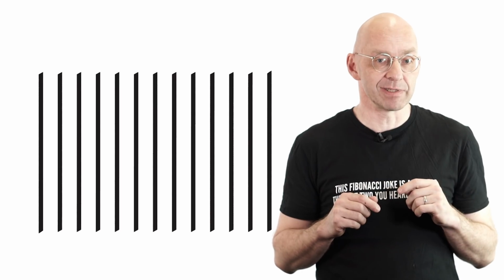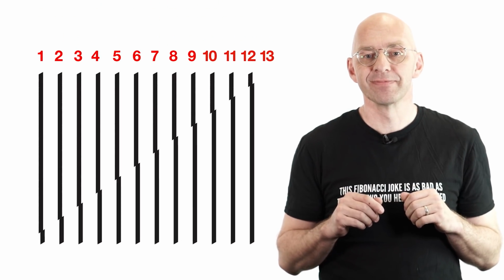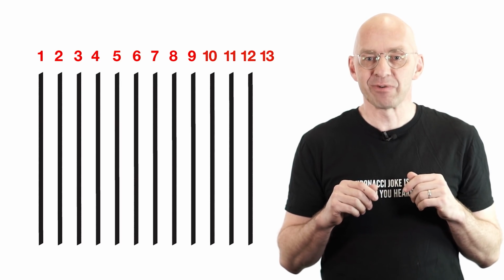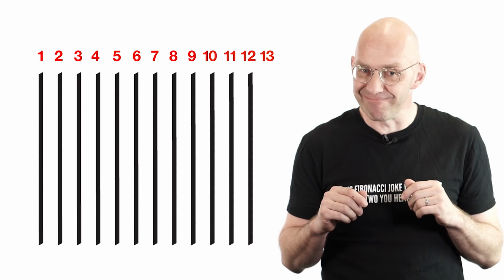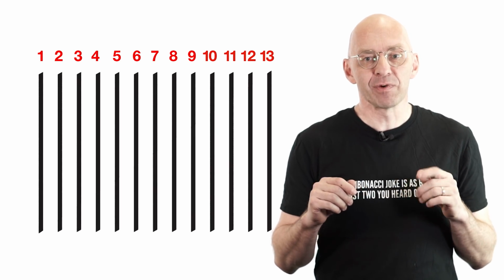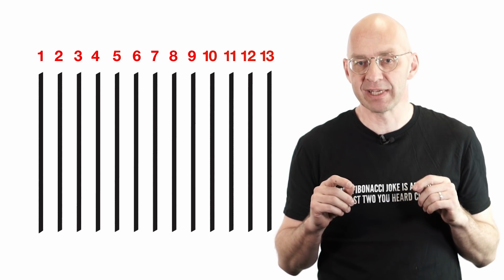Over there, I've drawn 13 line segments. Now watch this. Whoa, all of a sudden there's only 12 lines left. Where did that 13th line go? Well, there it is again. Now, many of you will have guessed the trick, but the same basic trick can be much better hidden.